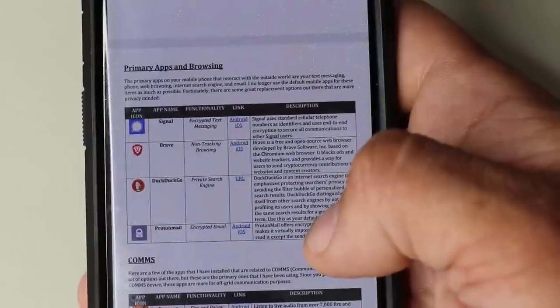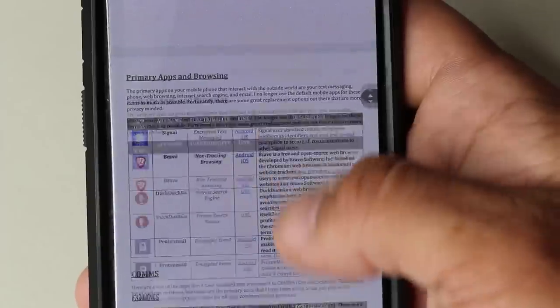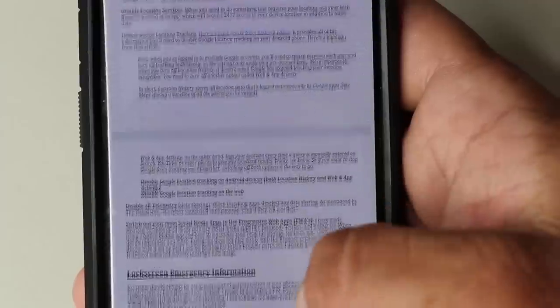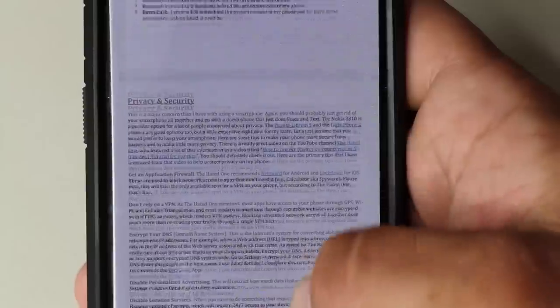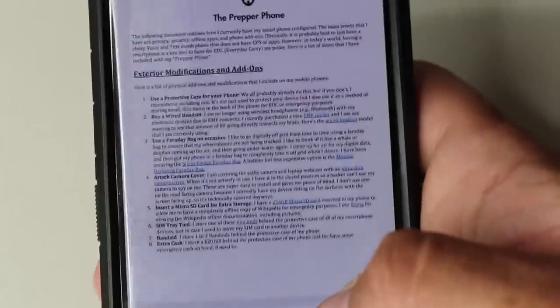I made a PDF document with everything that we're going to discuss. I'm pretty happy with this PDF document. It's one of my better ones. It provides a list of all the various configurations that we're going to do from the OS level, the exterior modifications, in addition to the apps for both Android and iOS. So make sure you download that PDF document. It has a list of everything that's going to be covered in this video.